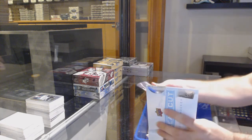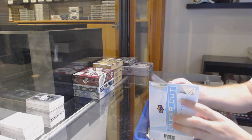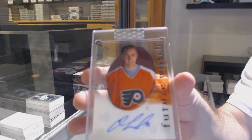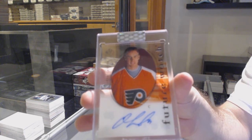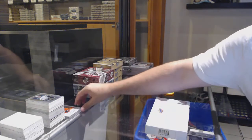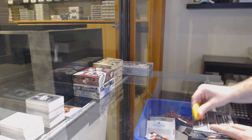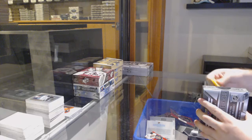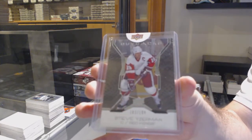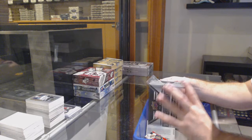Oh, cool. We've got a Future Watch Auto for the Philadelphia Flyers, Jeff Carter. Future Watch. That's pretty cool. Those were not too easy to hit. Bye-bye, X. For the Red Wings, Steve Yzerman. $1.99 base. Huh. Not a bad one, and it goes with the theme.